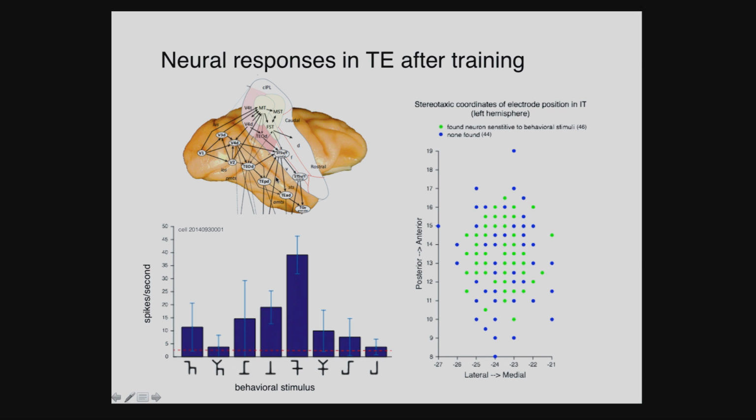The area we were recording from was really an area that's buried in this sulcus here. This is an exploded view of the sulcus, so we're recording on the ventral bank right here. I plotted the ventral bank here. So this is lateral to medial, and this is posterior to anterior. The dots represent all of our recording locations. The blue dots represent locations where we didn't find any neurons that responded significantly to any of these shapes. And the green dots represent places where we found at least one neuron. Overall, 8% of the neurons that we encountered had a significant response to at least one shape.